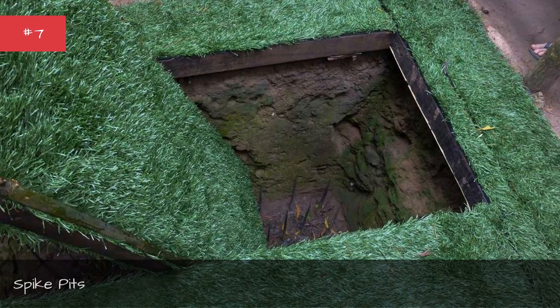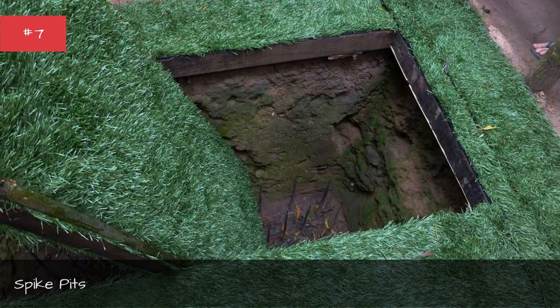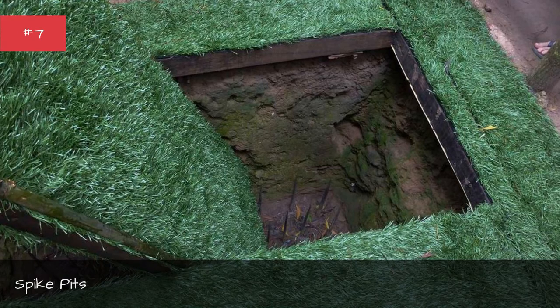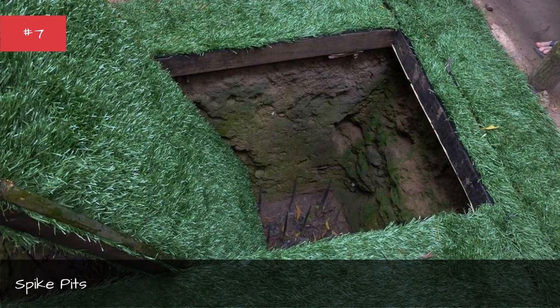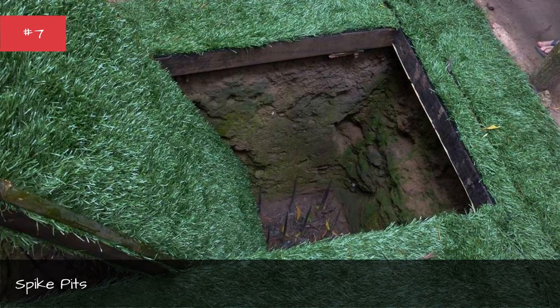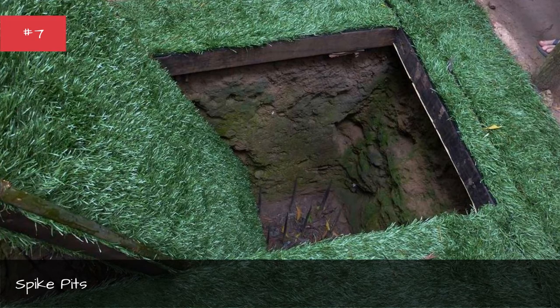Hidden sharpened bamboo spikes maimed thousands of soldiers in Vietnam and in the Pacific during WW2. Adding insult to injury, the Viet Cong and Japanese would routinely roll those spikes in human or animal feces first, causing secondary infections after even the smallest scratch.